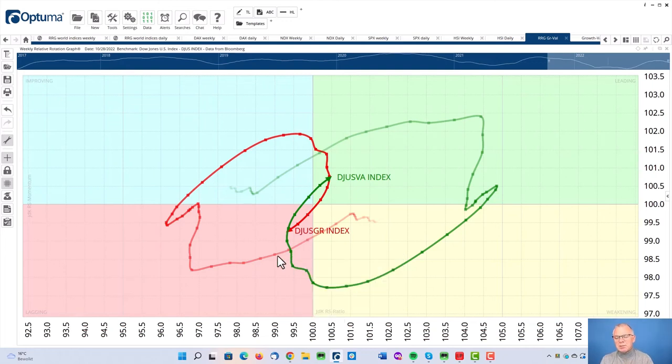inside the lagging quadrant. And value stocks tend to do very well when markets in general are doing not so well, and the other way around. So this is signaling strength of value, defense, if you wish. And that makes me alert for the potential of a further decline in markets when this current rally is over.